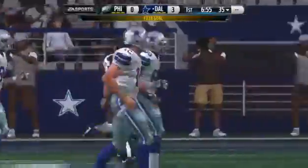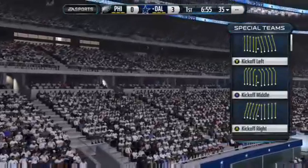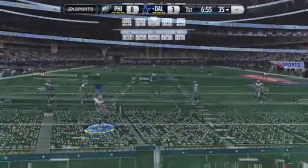Well, Jim, that field goal puts them in the lead. It was a nice drive by the offense. And what it does, it just gives you confidence. You did some positive things on the field, and it should carry over for you for the rest of the game.